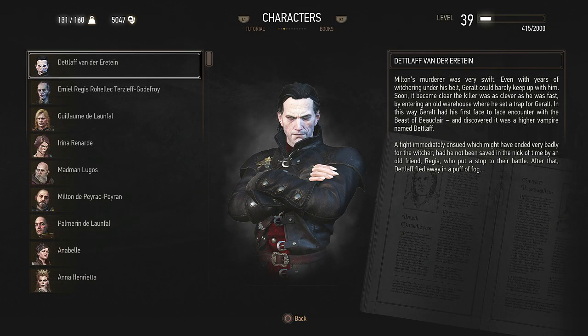Detlev van der Eretein. Milton's murder was very swift. Even with years of witchering under his belt, Geralt could barely keep up with him. Soon, it became clear that the killer was as clever as he was fast, by entering an old warehouse where he set a trap for Geralt. In this way, Geralt had his first face-to-face encounter with the Beast of Beauclair, and discovered it was a higher vampire named Detlev. A fight immediately ensued, which might have ended very badly for the Witcher had he not been saved in the nick of time by an old friend, Regis, who put a stop to their battle. After that, Detlev fled away in a puff of fog.